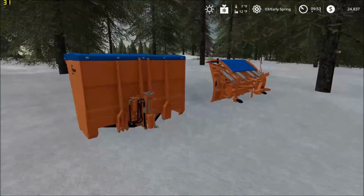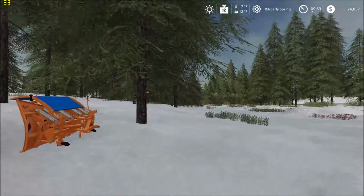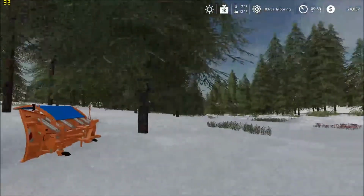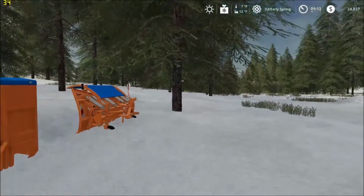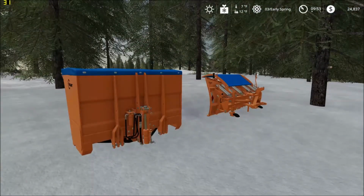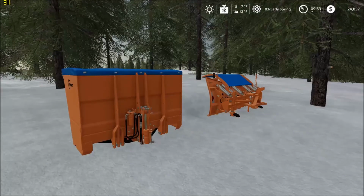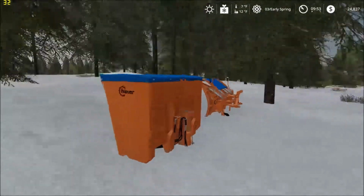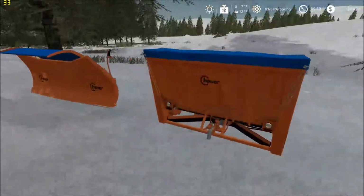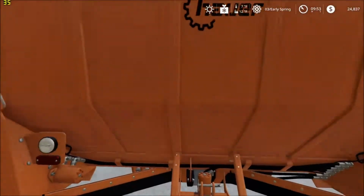So what I'm going to do is get the Z-Tour, come over here, and take these two implements to the house. If anybody asks for them, then we'll give them to them. But if it doesn't seem like anybody asks about the implements at all, then we're just going to say they're ours. But it's kind of cool, though. We got a snowplow here as well as a salt spreader.